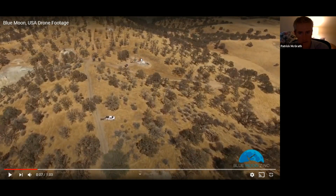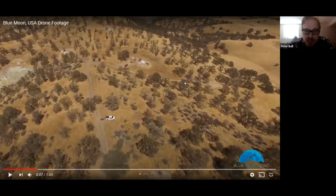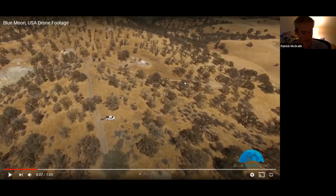Rolling hills indeed. Looking off to the right there, I wonder. There's probably some overburden, some cover to get through, but it doesn't look like a huge amount, especially on some of the ridge lines, when they mine from surface.